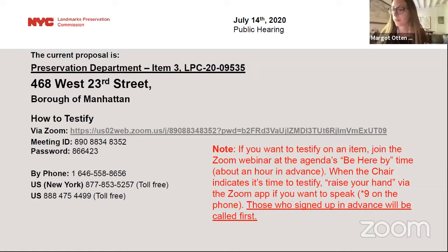Great, thank you. My name is Margot Otten. I'm a registered architect and principal at Oso Architecture, and I'm going to be presenting a project at 468 West 23rd Street, apartment 2F, for a through-wall AC grill.